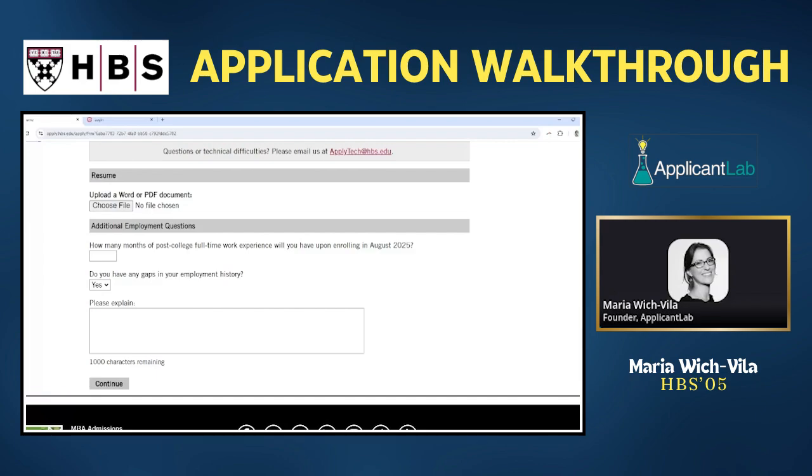So for the explanation, here you get 1,000 characters. They really do give you a pretty generous amount, that's 4 times as big as the normal text boxes in this application form. So here's where you can really explain what you were doing with that time.